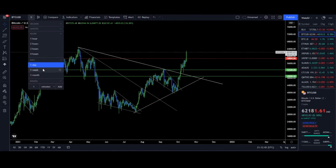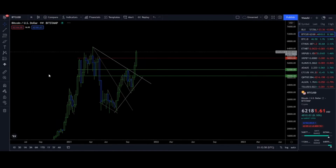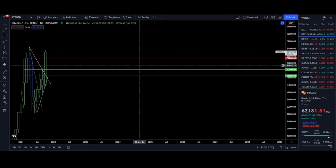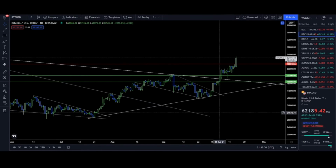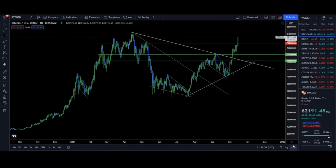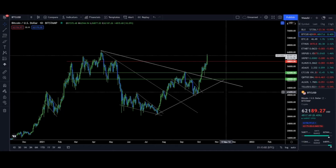It looks a lot cleaner on the weekly because it's all of the weekly closes, let alone the monthly. Let's go to the monthly candles. It's all the monthly closes right here. But let's go back to the daily for a more in-depth look right now. Cool. So now that we have broken out of here, what are we going to do now?